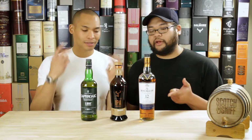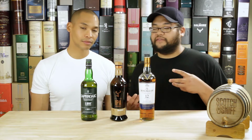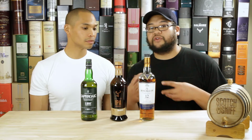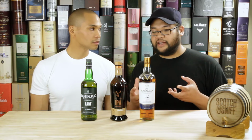The first thing I want to talk about right here is the Macallan Double Cask. We've done a pretty good review of it on our blog, but it's basically a sherry cask, and then they have some ex-bourbon casks. They mix them together instead of doing all sherry like Macallan normally does. And the result is pretty tasty.